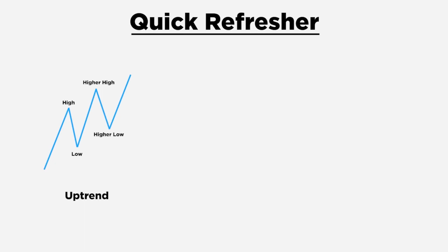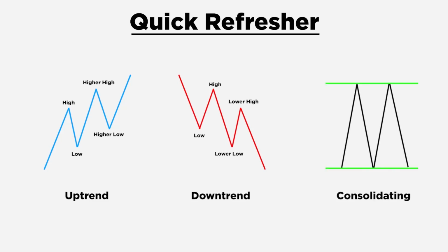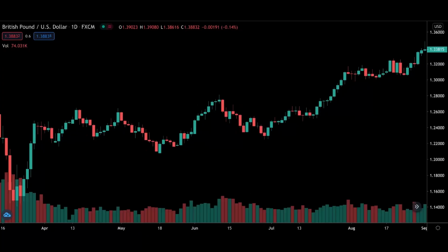Now a quick refresher. An uptrend is when you see a series of higher highs and higher lows. A downtrend is when you see a series of lower highs and lower lows. And of course, a consolidation is when price is bouncing between two levels and going nowhere. So right here, we have a pound-dollar chart. Now observe the swing highs and swing lows. What's your conclusion? Well, it should be clear that it's an uptrend.